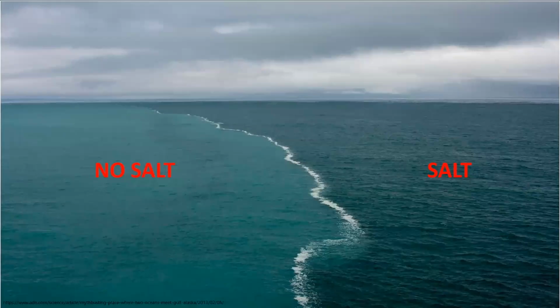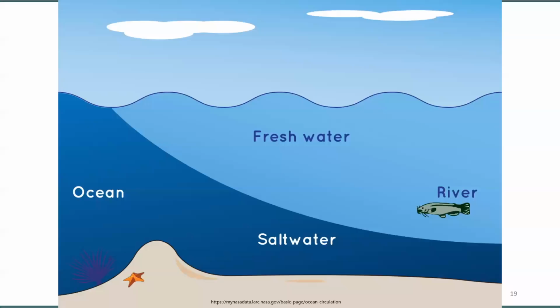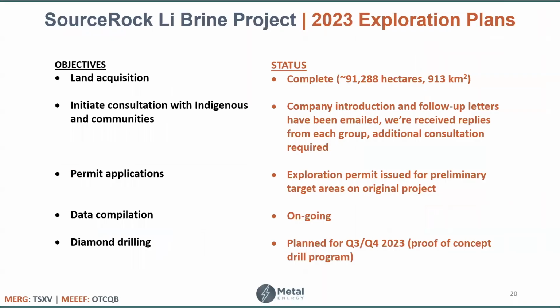And if there's a saltier brine, well, we see this in nature, where you get fresh water floating on top of salt water, and it's very common. So fresh water with no salt is lighter than salt water, which will sink to the bottom. So the more briny your water, the heavier it is, and the further down it will go. So do we have that at SourceRock? We will hopefully get there very soon.